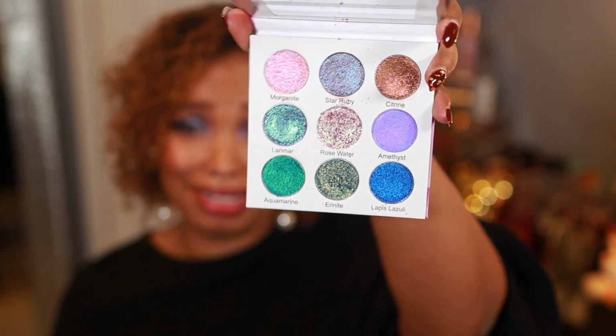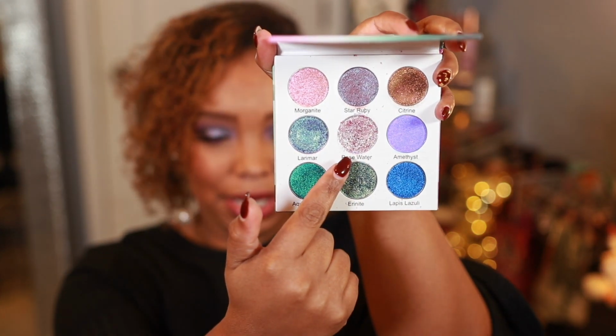I would repurchase this again, even though I have a lot of the shades in the All I Ever Wanted palette, and I've said that before, but this shade Rosewater in the middle, because basically everything else I kind of have, but I would repurchase this again.